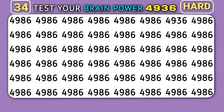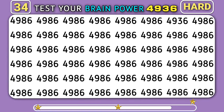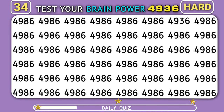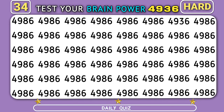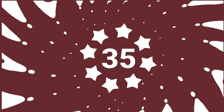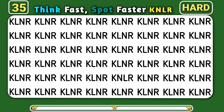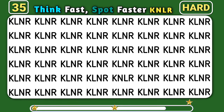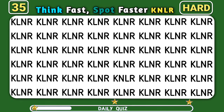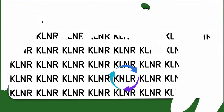Hey viewer, test your brain power. Can you find the odd number in time? Think fast, spot faster, find the letter K and L R within time. Phenomenal, there is the letter K and L R.